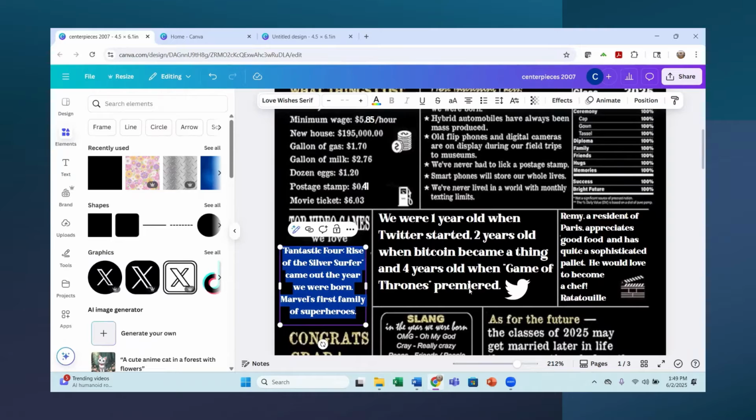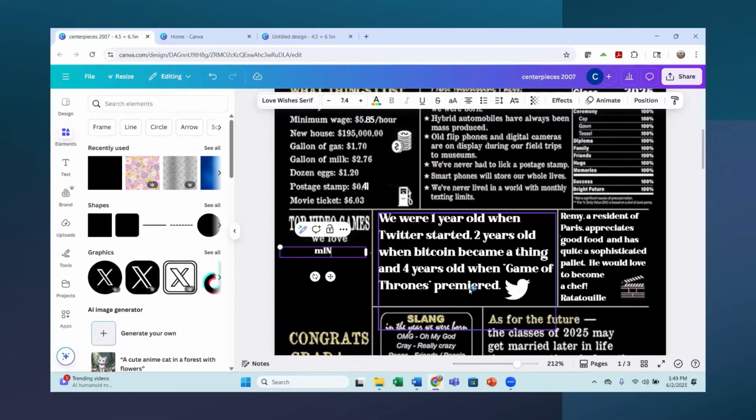Minecraft, Fortnite, and Rocket League. So I'm going to start with Minecraft. Maybe I will leave these capitalized. Fortnite and Rocket League. Okay, so let's see. We'll work with this a little bit here. Space these out, and now I can go up here and make them bigger.